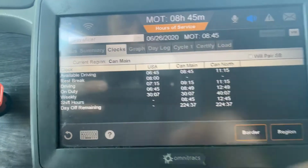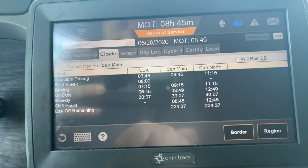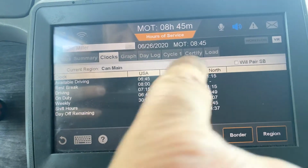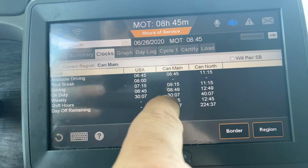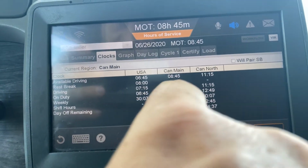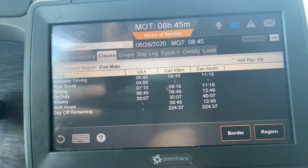So I just wanted to do an update. In this particular case, it was an 8 and 2. So 8 hours I used in the US to get me across the border. Then I switched over to Canadian hours and I had a full 13 hours. Now going back to the US, I'll be able to drive on Canadian hours. When I get to the border, I'll switch back to the US.